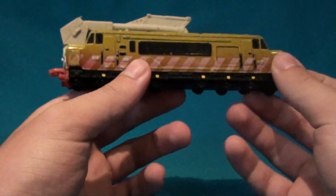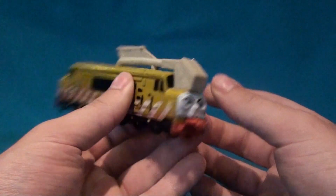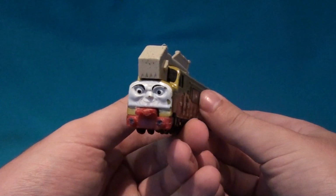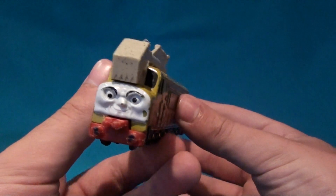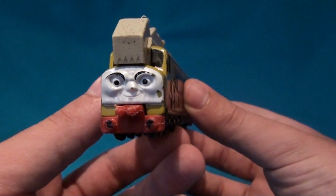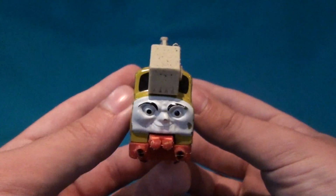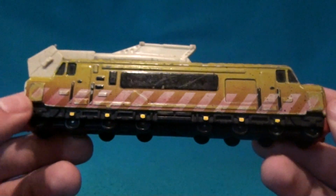Here's the ERTL Diesel 10, which I purchased on eBay several years ago. He came in a lot with an ERTL Thomas and an ERTL Stepney. I believe I paid $15, which isn't too bad. I've seen Diesel 10 go for more, but I've seen him go for less as well. But you gotta love the face; it looks fantastic.